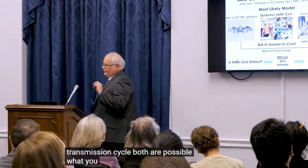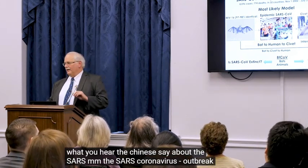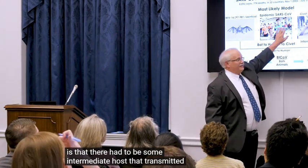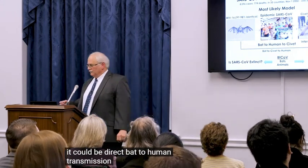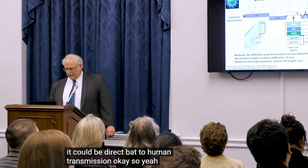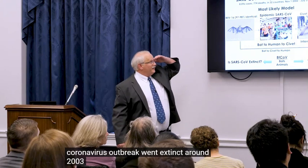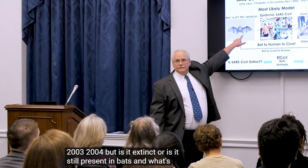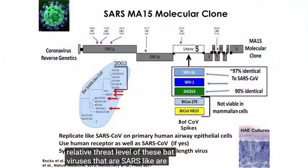Both are possible. What you hear the Chinese say about the SARS coronavirus 2 outbreak is that there had to be some intermediate host that transmitted to humans, and that's not actually the case. It could be direct bat to human transmission. Okay, so the SARS coronavirus outbreak went extinct around 2003, 2004. But is it extinct, or is it still present in bats? And what's the relative threat level of these bat viruses that are SARS-like? Are they dangerous to human health?